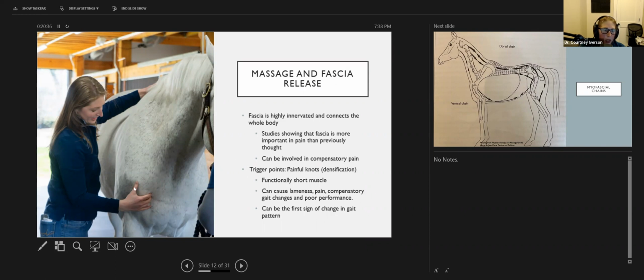So often on my rechecks, I'll be looking for these to pick up areas where they're either starting to get sore again or weak, and we need to address it. And it'll be our first sign that we need to start thinking of something else to address in the horse.